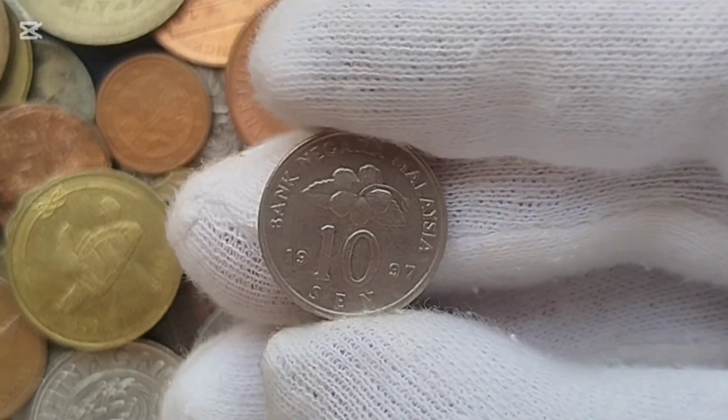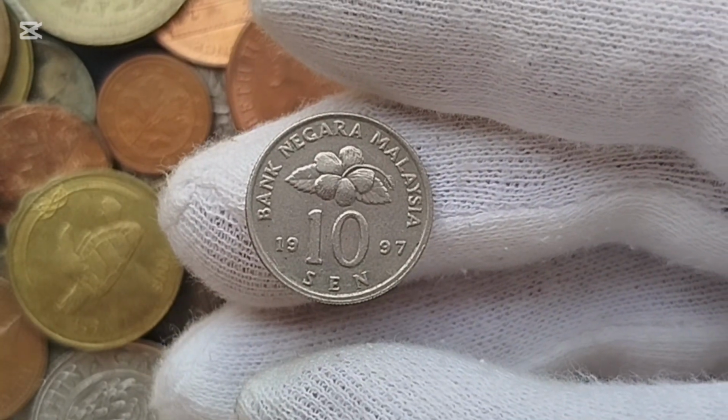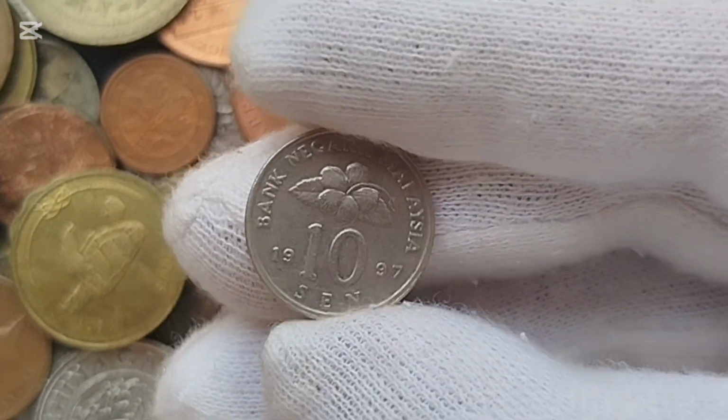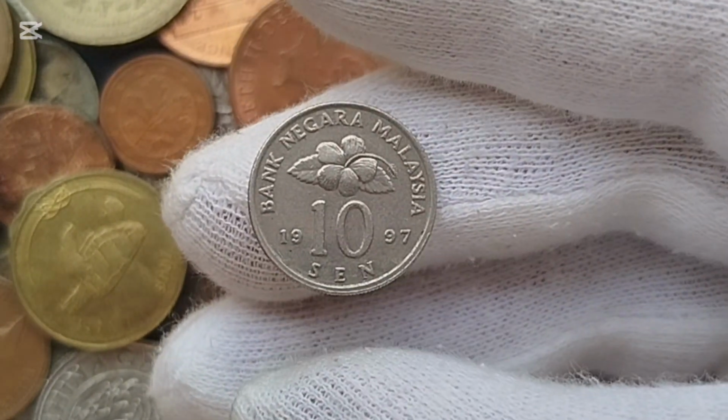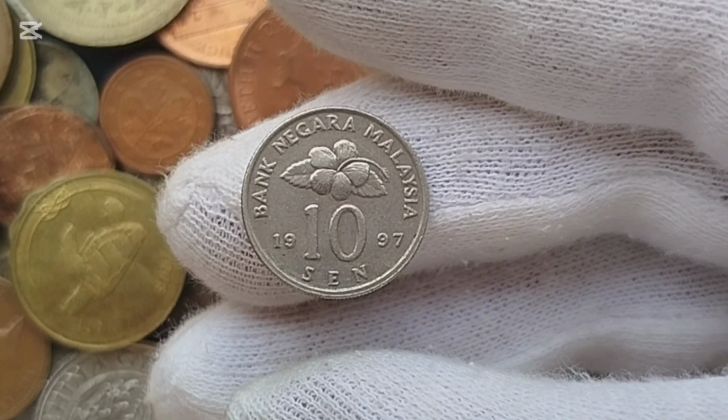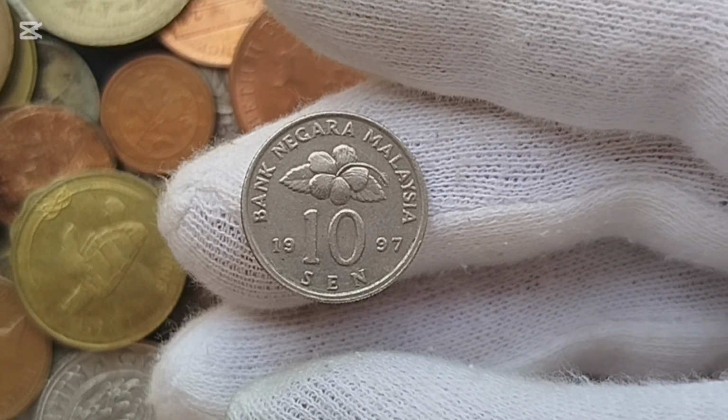Its value also increases when presented in a complete series collection, especially from the 1990s era. While its face value remains 10 sen, its collectible worth depends on condition, demand, and historical interest.